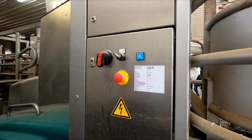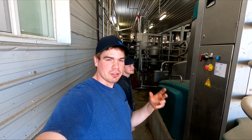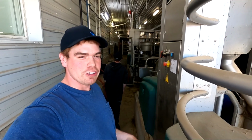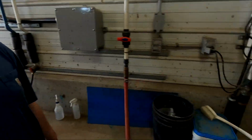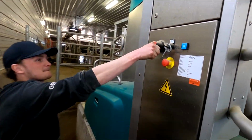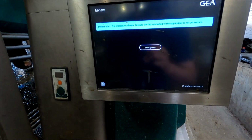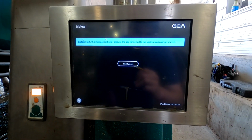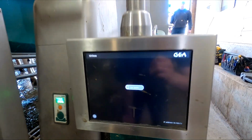You gotta hit that. And then remember, you have to hit that little R. So what that little R does, it gives the robot air, I think? Yeah. So that makes sure the robot receives air. If you don't hit that little R button, you're not gonna have air in the robot. So same thing, robot 1, and then you're gonna hit the little R. And if you come down here, you can see it booting up. So we're gonna hit start system, and then all it's gonna do is boot up, and then it should be good to go.